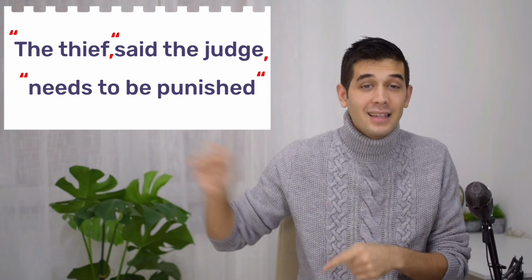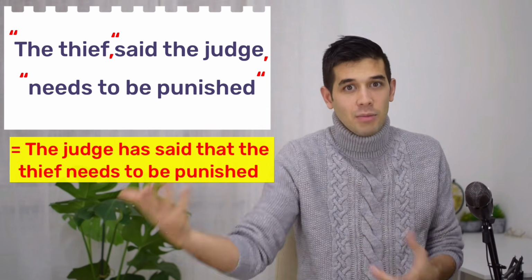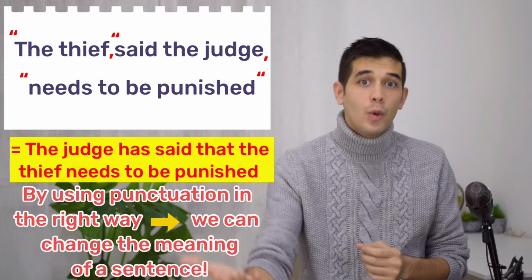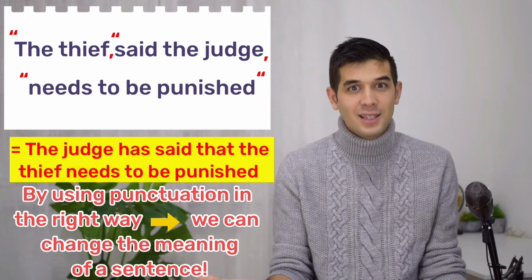In this way, the sentence means that the judge has said that the thief needs to be punished, and it makes perfect sense. So, as you can see, by using punctuation in the right way, we can change and affect the meaning of a sentence. And now, let's begin talking about punctuation.